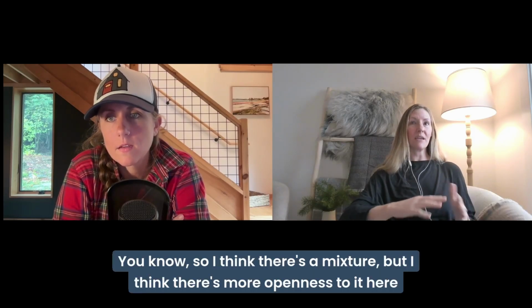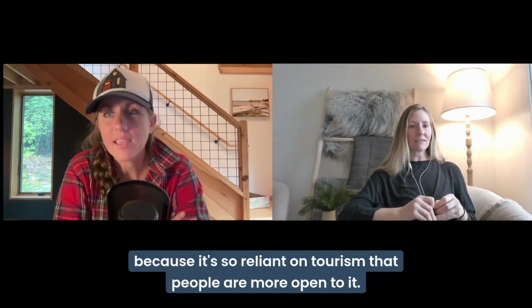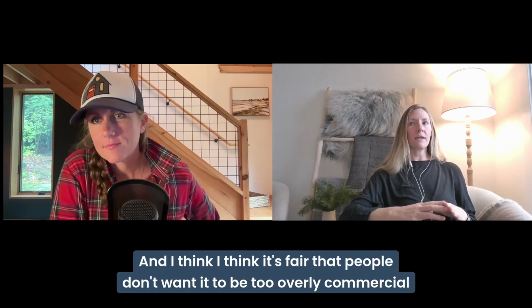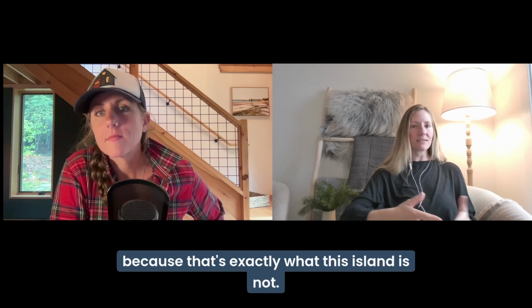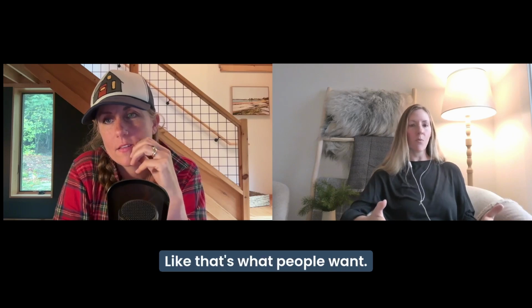So I think there's a mixture, but I think there's more openness to it here because it's so reliant on tourism that people are more open to it. But there is that mix. And I think it's fair that people don't want it to be too overly commercial because that's exactly what this island is not. People come here for an eclectic cultural escape. That's what people want.